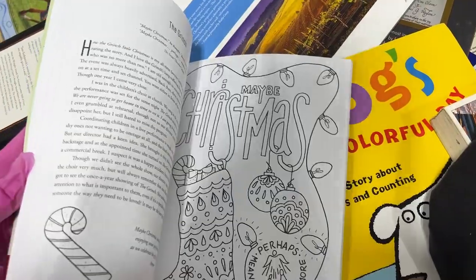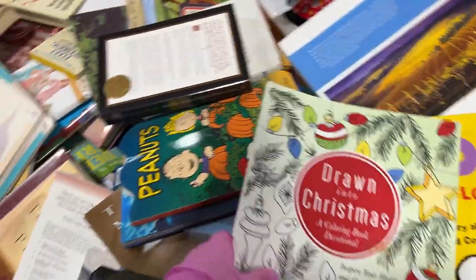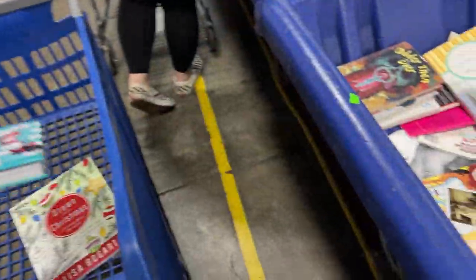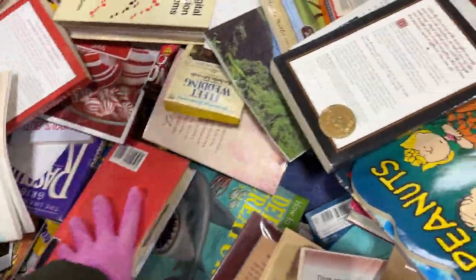Beautiful. Oh, only one page colored in. Oh, a Dr. Seuss book. I don't know if we have this one, but we might have it, so, but it's a good one. So we'll grab it again.